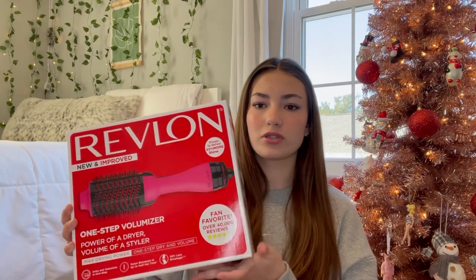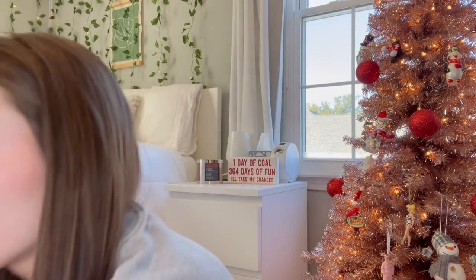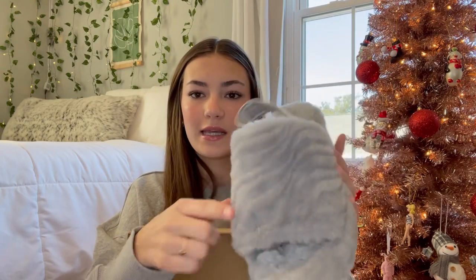Then they also got me the Revlon blow dryer brush. I'm sure you guys have seen this. It's all over the internet and I'm really excited to try it because I've heard nothing but good things about it. Then they also got me a pair of UGG slippers and these are so cute. They're gray and then you can see they almost have like a zebra print in the fur of it. So these are super duper cute, and I'm going to wear them all the time.